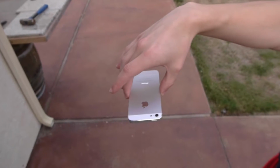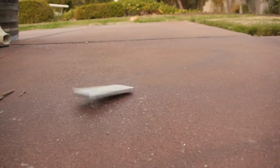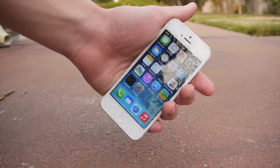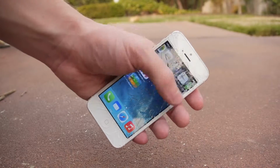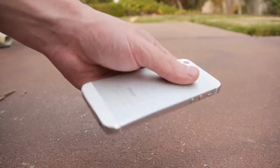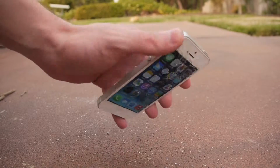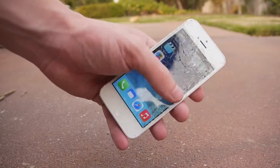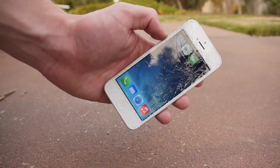iPhone 5 front-facing drop test in 3, 2, 1. So front-facing drop test, iPhone 5 did crack, shatters everywhere, device still works. Not too surprised. I mean, it was a complete dead-on, pretty much front-facing, concrete hit. But it is what it is. Let's go straight into the next device.